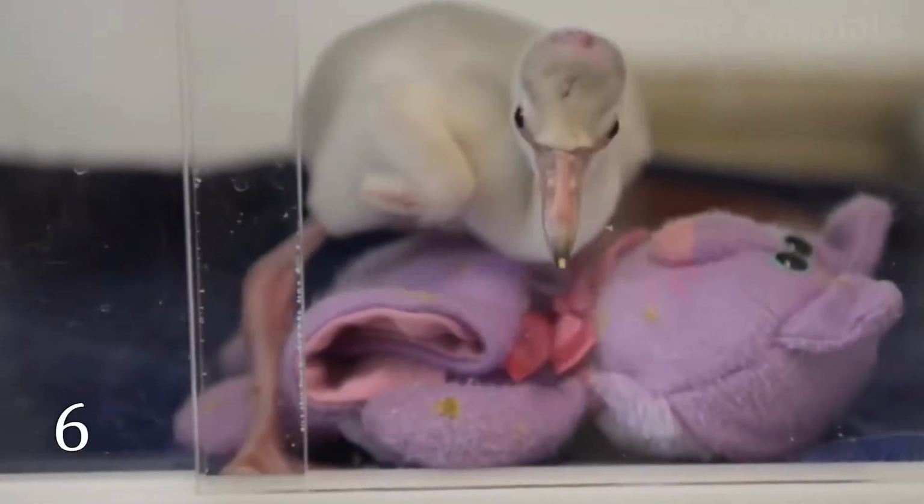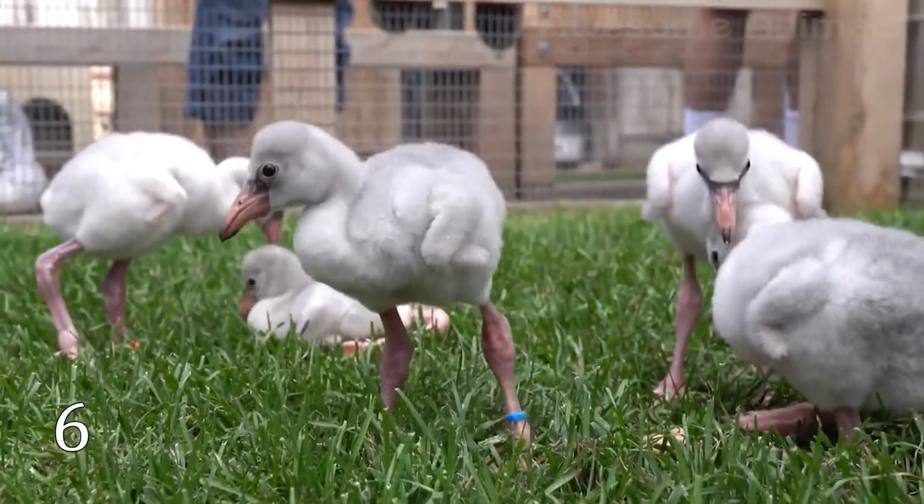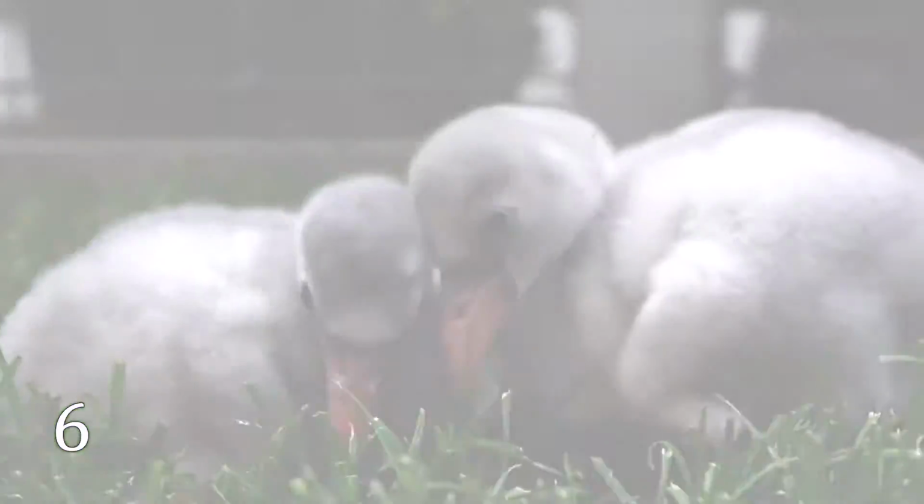form of the beak. The young don't feed by themselves, they have to rely on parents. And the shape of their beaks changes when they gradually start eating by themselves.